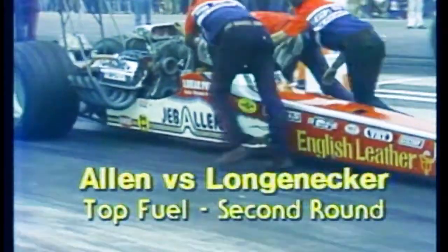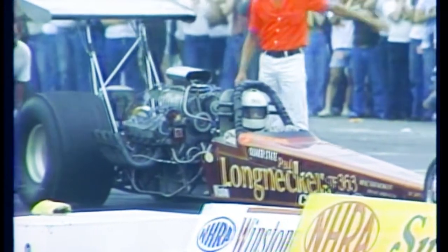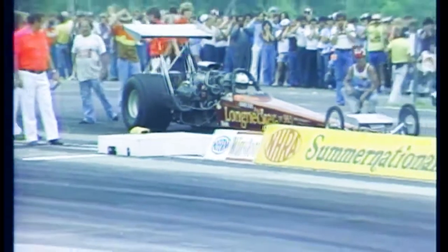In the near lane, Jeb Allen. He won this event back in 1972. He was only 18 years old. Now just a tender 24. He's a 6-year veteran of the professional drag racing wars. Paul Longnecker. Could be a close race. Both cars capable of running well into the 5s. Longnecker with the lead.